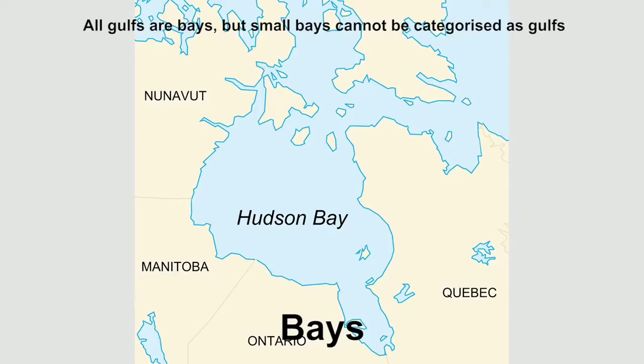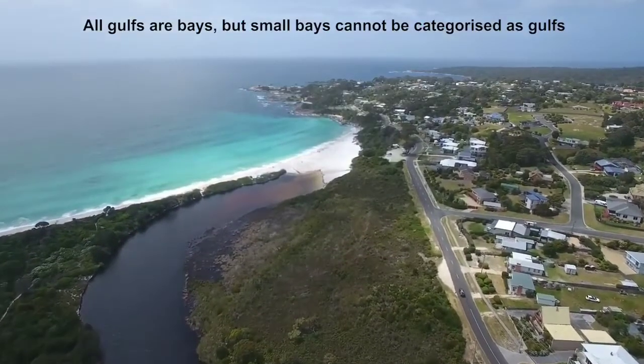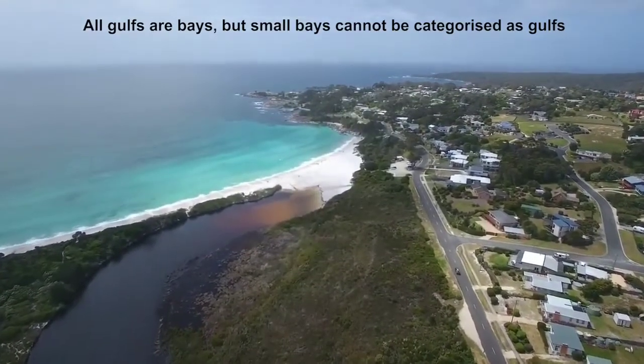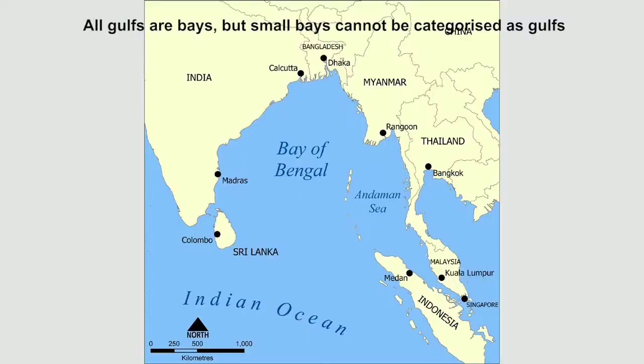Bay is still enclosed on three sides by land, but with a wide mouth that opens into the ocean or another water body. Most of them are circular or semicircular, i.e. you can have a small beach that is considered a bay, or something as large as Hudson Bay. Now, Bay of Bengal is a big exception. Even though it's way bigger than Gulf of Mexico, it's still considered a bay.